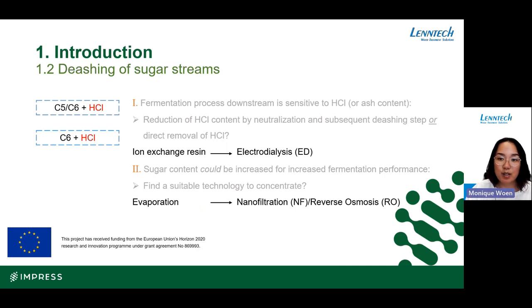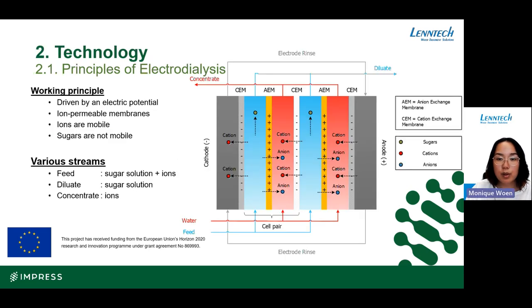Now, in the scope of making the road to bioplastics and biochemicals more sustainable and introducing novel technologies that are already on demonstration scale, we identified two membrane technologies as alternatives. We identified electrodialysis, or ED, as an alternative to ion exchange resin. And for concentration, we identified nanofiltration, NF, or reverse osmosis, RO, as an alternative to evaporation. And in the upcoming slides, I will explain the basic principles of these membrane technologies. So first, electrodialysis.